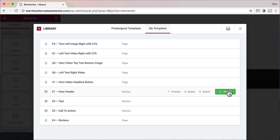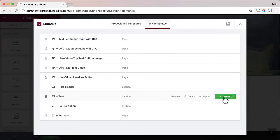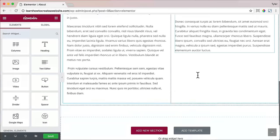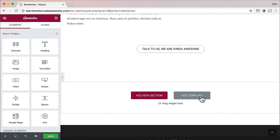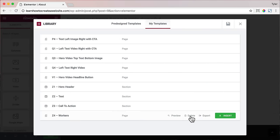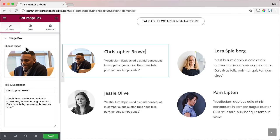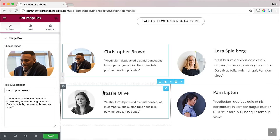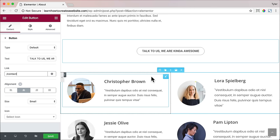So I'm going to add Z1, Insert. Click Add Templates, go to My Templates, Z2, Insert, Add Templates, My Templates, Z3, Insert, Add Templates, My Templates, Z4, and Insert. All right, once they're all inserted, you can click on anything and change the information. You can click on the button and change the text right here or change the link. Let's have this link to our contact page, which lives at /contact. And that is looking pretty sweet.